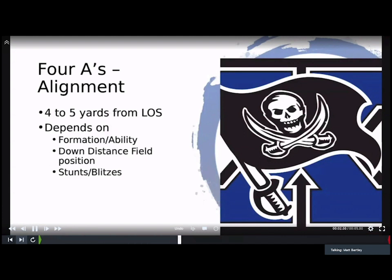Now, I concentrate on the 4 A's. When I talk to linebackers, I talk about the 4 A's. The first one, if you can't get this right, is alignment. And they've got to be aligned. Now, I'm not hard and fast on these rules because there's a lot of things that go into this. But I'd like them to be about 4 to 5 yards away from the line of scrimmage.